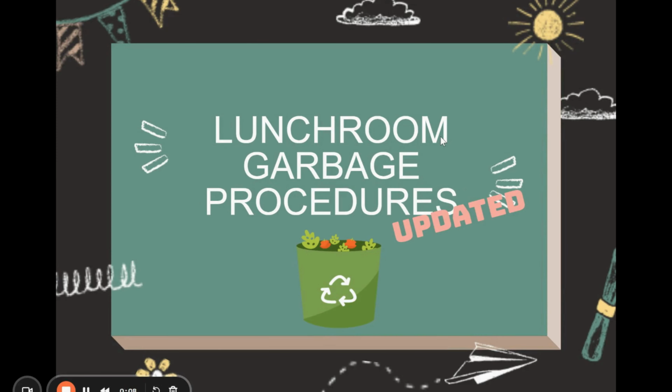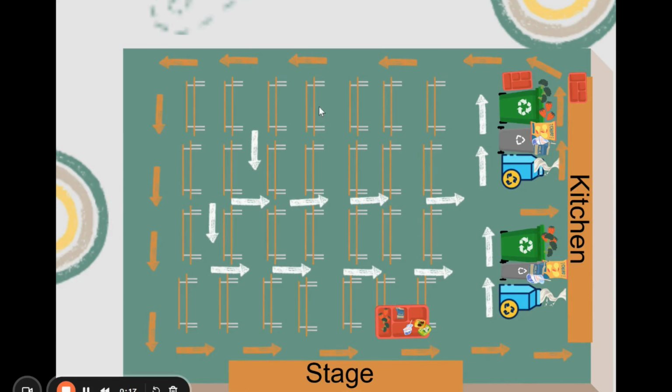We've had a couple of changes to how we do the garbage in the NPR to help make it run a bit more quickly so you can get out to recess. So I wanted to go over those with you. We are still having the garbage here at the end, but we're going to have two separate areas where you can throw things away.